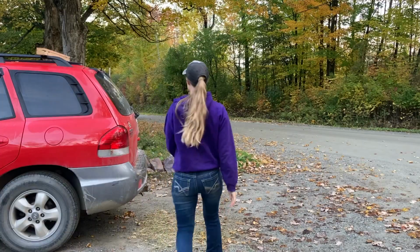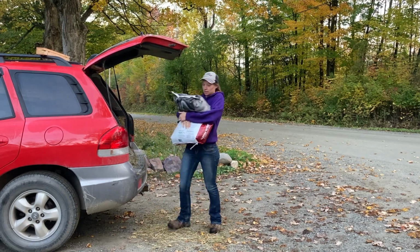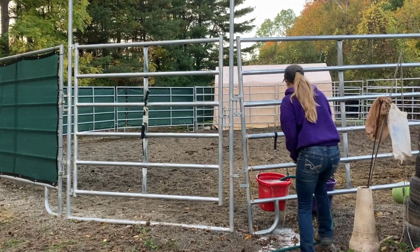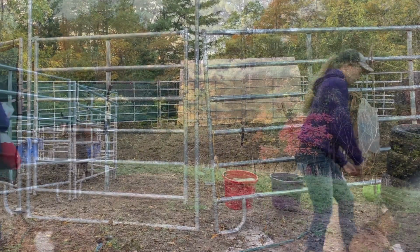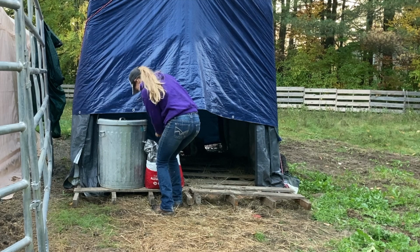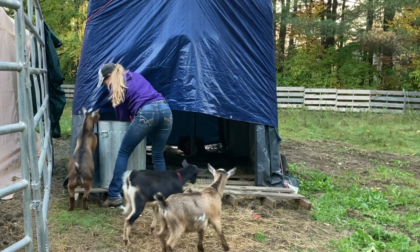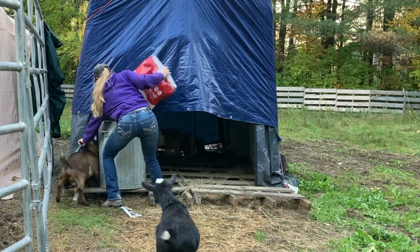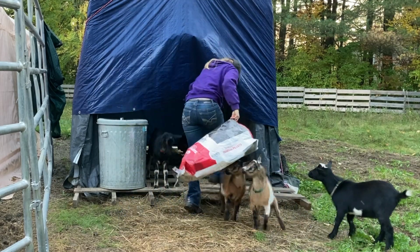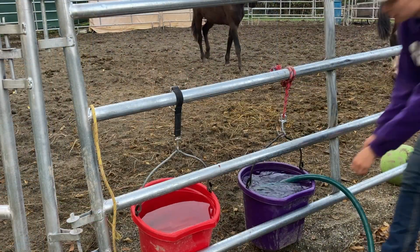While the water's running, I head over to my car to grab a bag of alfalfa pellets. And then I hurry back over to the water so I can switch the hose from one bucket into the other. And then I head back over to where I keep my grain. And this is the tricky part because, as you can see, I've got 4 little dwarf goats, and whenever I'm handling food, it's always a fun little challenge to try to get everything done before they get into it. And then I rush back to the water to turn the hose off. And I'm usually just in time.